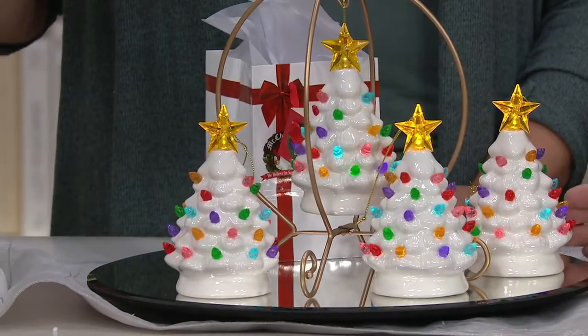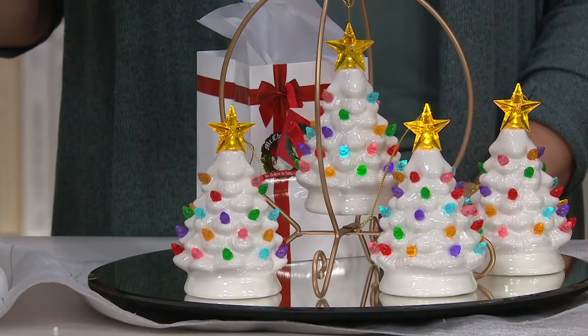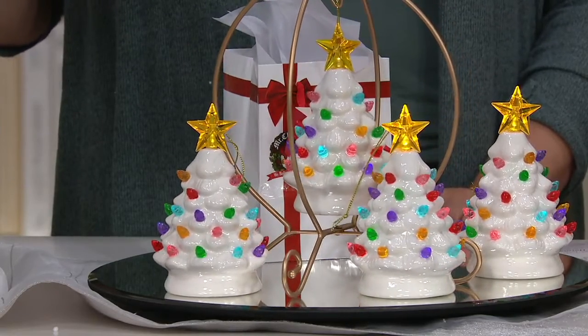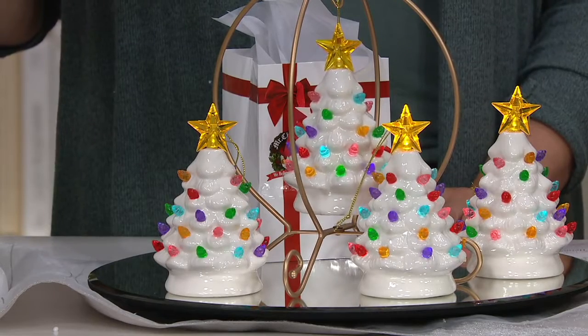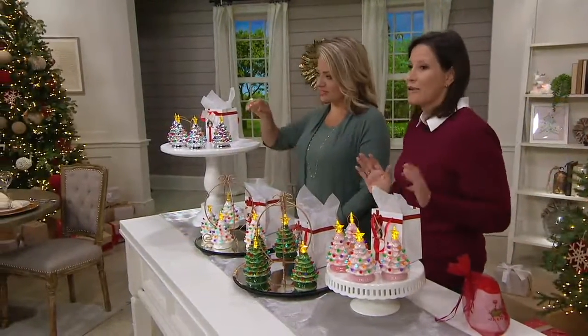The next is the white, and I love it. It's so fresh. It's farmhouse modern. I think it would be so cute to put on a kitchen island, or in the powder room. Also a great night light. Any of these is a great night light.